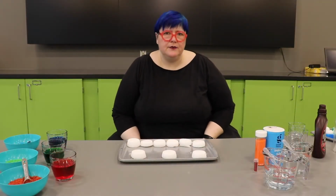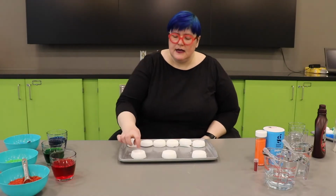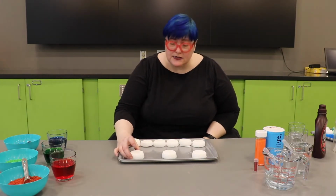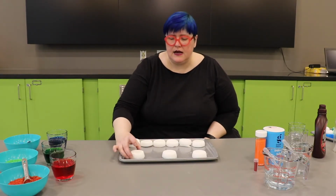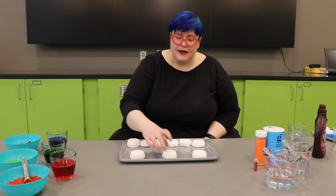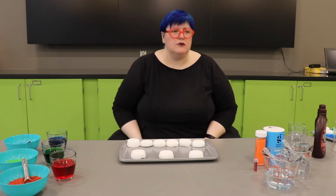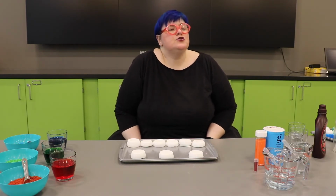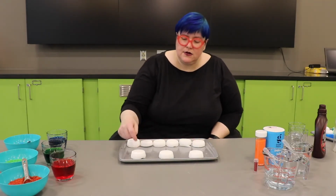All right, let's try a different experiment with ice. In this experiment, we're going to take some ice that I made by putting a bunch of baking soda into some water in a muffin tin, and then I froze it overnight, and I made these nice little pods of frozen baking soda water. Now we are going to see what happens when you drip different things onto the frozen baking soda.